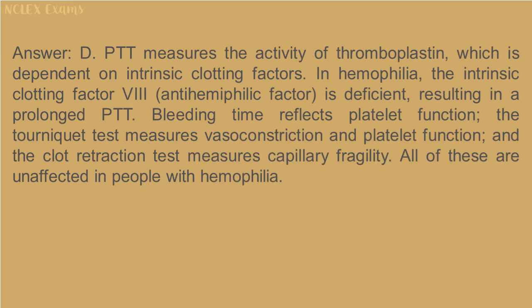Answer: D. PTT measures the activity of thromboplastin, which is dependent on intrinsic clotting factors. In hemophilia, the intrinsic clotting factor 8, antihemophilic factor, is deficient, resulting in a prolonged PTT. Bleeding time reflects platelet function. The tourniquet test measures vasoconstriction and platelet function, and the clot retraction test measures capillary fragility. All of these are unaffected in people with hemophilia.